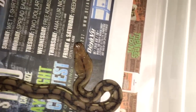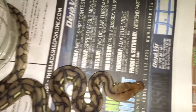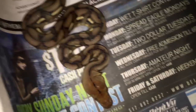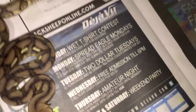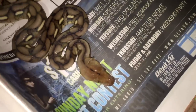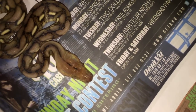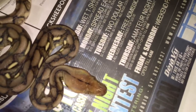And as you can see there, he's got the typical retic attitude, which I'm actually kind of glad about, because when I first got this guy, he was a little bit timid. Now I'm not trying to mess with him too much because I just got him this past Saturday. But yeah, and look, I like the thing he's on. That is a wet t-shirt contest thing. So that's nice. If you guys want to check out that, you can do that. I'm not going to tell you how to live your life. But he's definitely got a bit of an attitude sometimes, which I kind of like, because that way I know he's healthy, he's feisty, and he's got a little attitude to him.